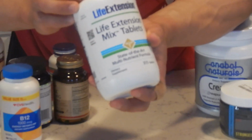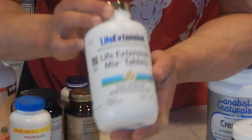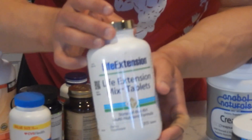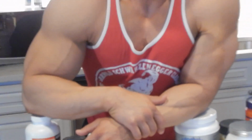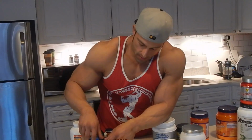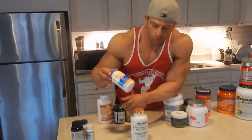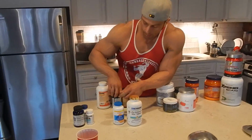There's a lot of off-the-rack multivitamins that are cheap, by whatever stores sell them, that aren't the best. They're not the best quality, and for us, we have such high output and we train so hard. We need a better quality multivitamin, sometimes higher dosages. B12, this is the regular CVS brand. I ran out. I got to order some B complex.